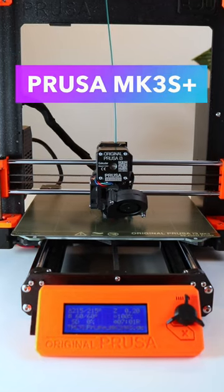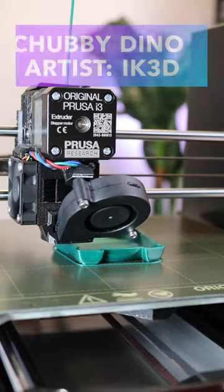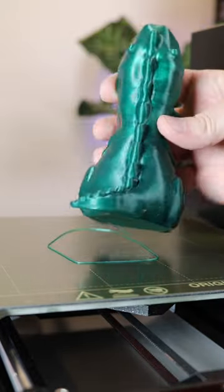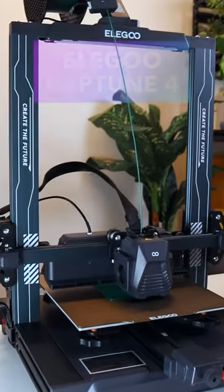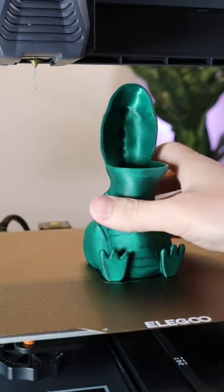I printed a model on the Prusa MK3S Plus using the 0.2mm default profile in PrusaSlicer. The model is the Chubby Dino by IK3D, and I made the same model on the Elegoo Neptune 4. I used the 0.2mm default slicer profile in Elegoo Cura, and here are the results.